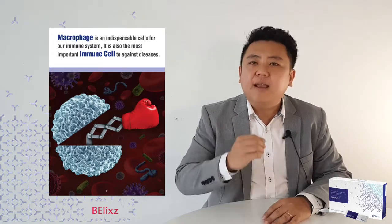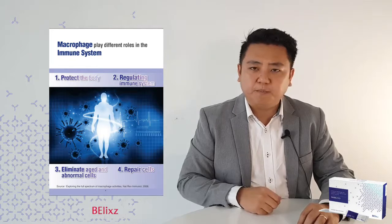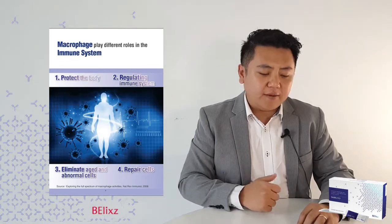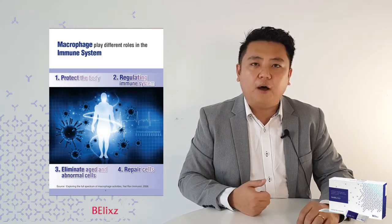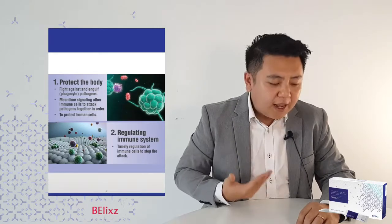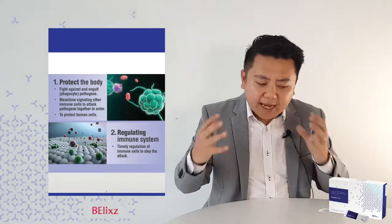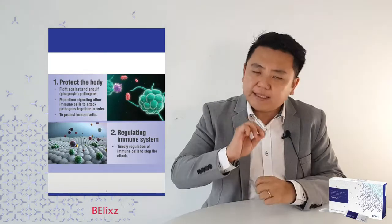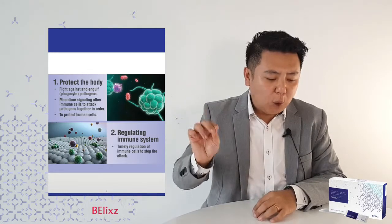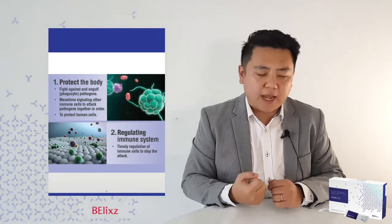Macrophage is one of the most important immune system cells that helps us do all these things. Specifically, it has 4 roles in our immune system: protecting our body, regulating our immune system, eliminating aged and abnormal cells, and number 4, repairing our cells. To protect ourselves, macrophage does the fighting and engulfs pathogens through phagocytosis. Meanwhile, it sends signals to other immune system cells to attack the pathogen together in order, and hence it helps to protect our human body.